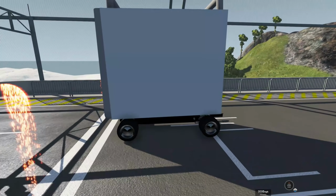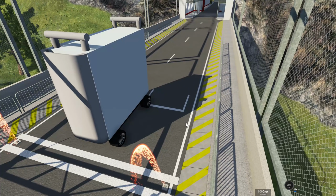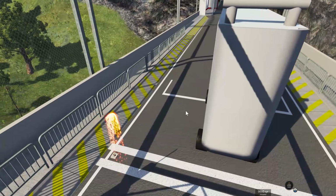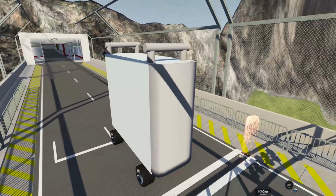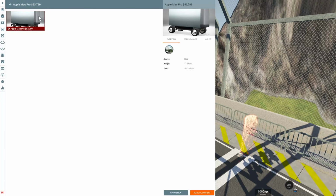Hey, you guys remember when I said I was going to try to get not as weird vehicles? Well, you know, that was kind of a lie. This isn't a vehicle at all. It is a Mac Pro. Wait, hold on. Let me check the name just to make sure I got this right. Yes, an Apple Mac Pro, $53,799. What?